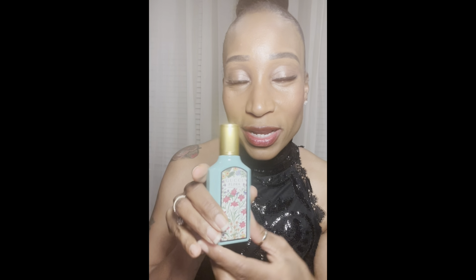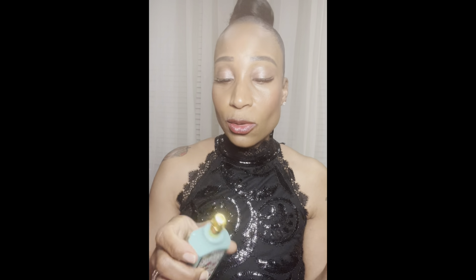So perfect. Pretty. Oh, it smells so delish. Oh my goodness. I already have some smell good on. Oh my goodness. It smells so good. A beautiful bottle.